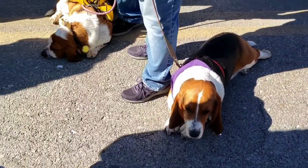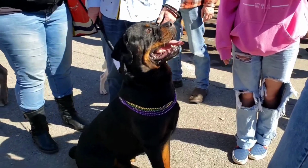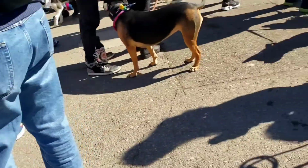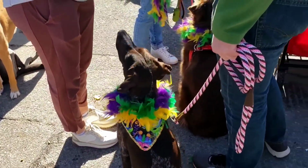And I gotta be honest, I have never seen so many well-behaved dogs in one area at one time. There was no growling, no fighting. It was just one huge collective love fest of dogs and owners.